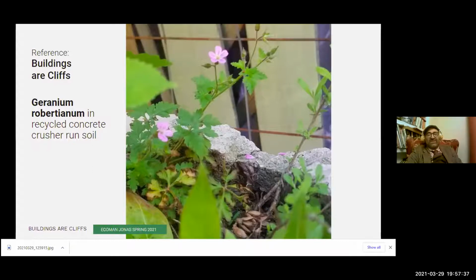So this planter has the same palette of plants, and this is Geranium robertianum, which I can show you pictures of it growing on the escarpment. It's sold as a native plant, although I've been told by people who are much smarter than I that it is apparently not native, but I love it.